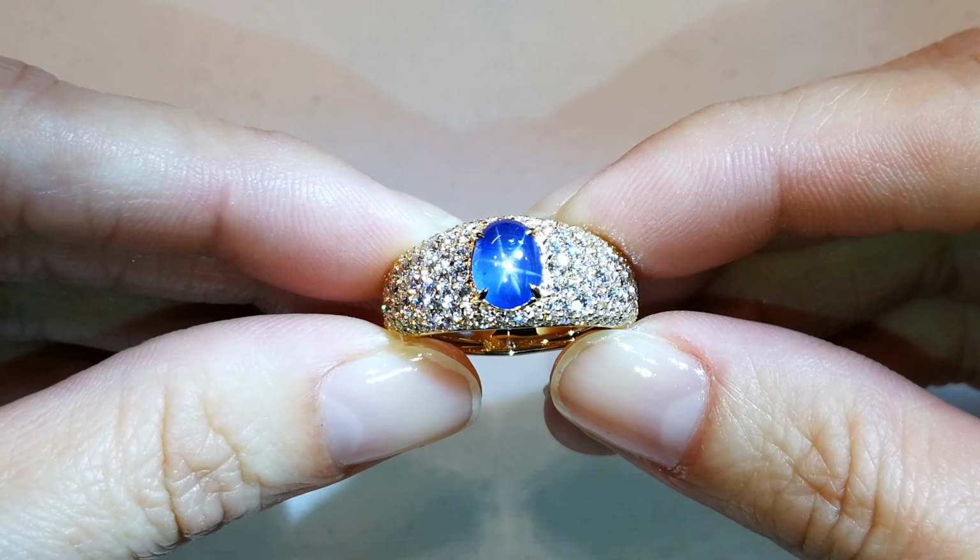But this fully certified, unheated Mogok, it is legendary. The six-ray star is perfect. Cat knows the rarity of these stones. I don't give her a lot of them. She's put 1¾ carats of the flawless diamonds around the piece as well. And I tell you, we will never get a lot of star sapphires in the Cap Florence Atelier. What you are seeing is what I got.